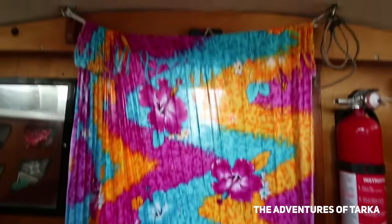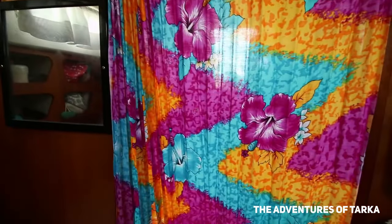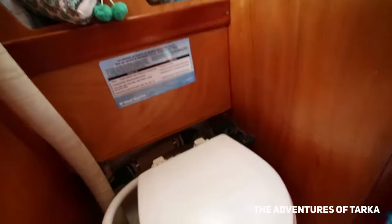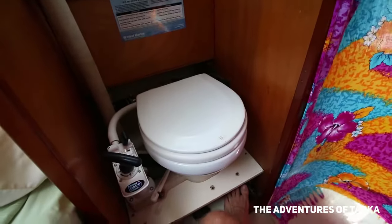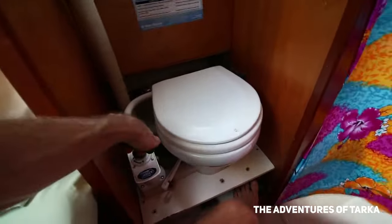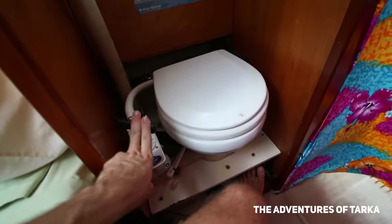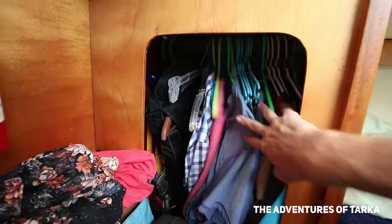And now at least you have some privacy, but I mean, like, it's just a sheet. So you kind of got to get used to hearing things you may not want to hear. That brings us to everyone's favorite part of the boat. It's the very basic head, common in a lot of boats. It's got a manual pump here. On the opposite side of the bathroom, while you're sitting doing your business, you can sort through the clothes over there.